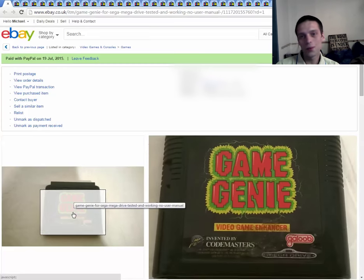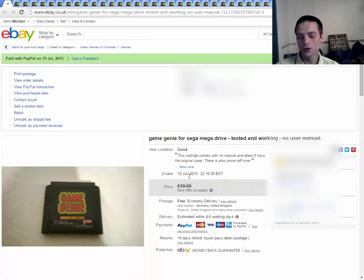Game Genie cartridge. I can't get my words out today. I give up. Yeah, Game Genie cartridge even.